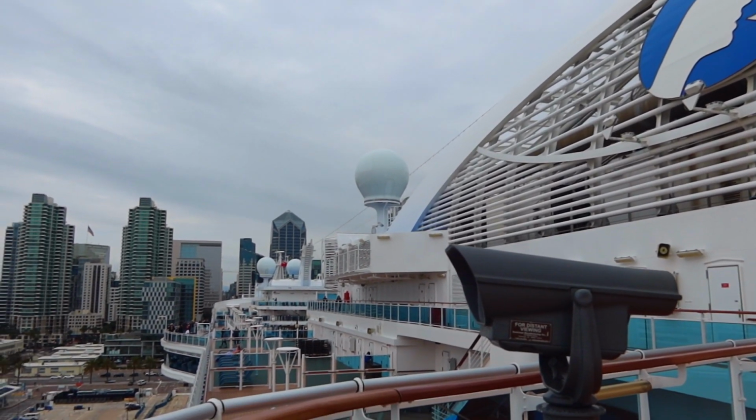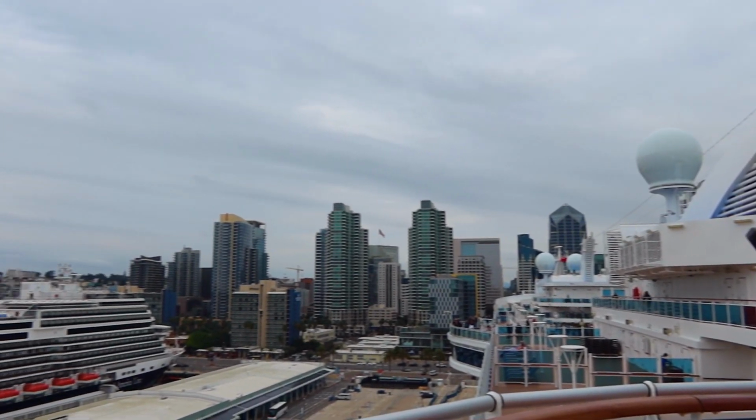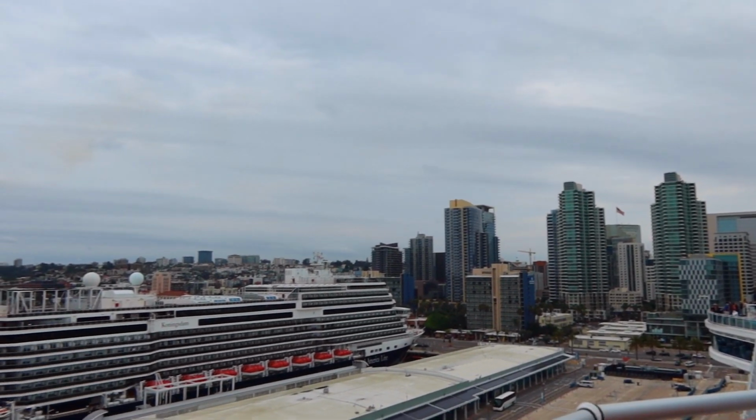With everyone back on board, it was time to push off from San Diego and continue on towards Ensenada, Mexico.